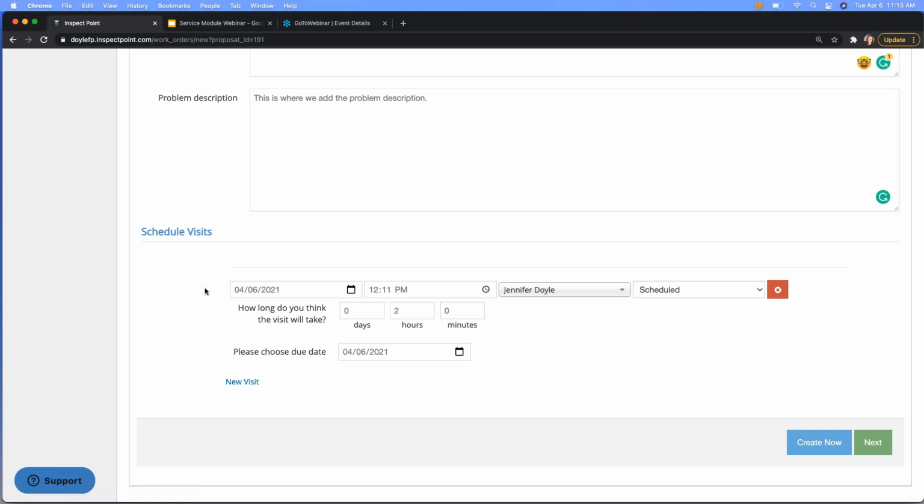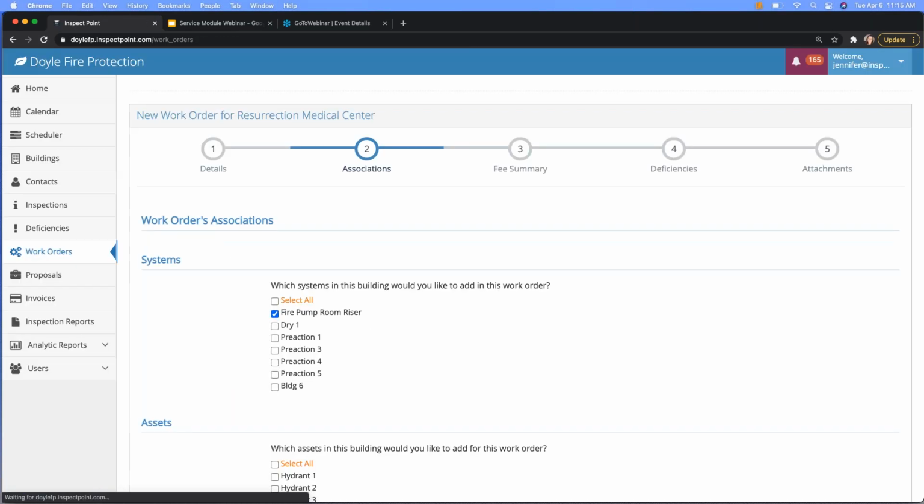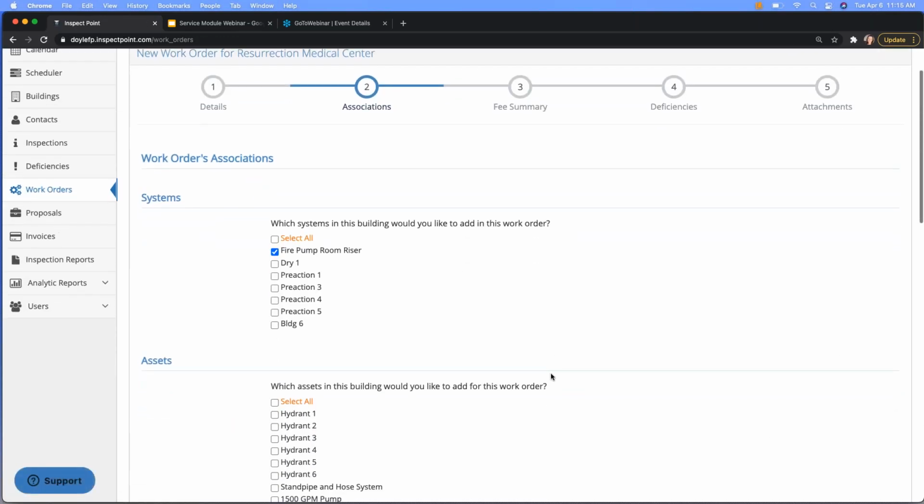In this case, though, I'm only going to dispatch out to myself, and I'm going to go ahead and click next. Now from here, because I created this from an inspection, it is showing the work order association. So the inspection that I created this proposal from was for a wet system. And because I linked that inspection to the proposal, the work order is going to show that this is an association with that wet system for the repair.